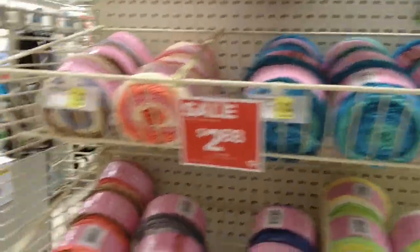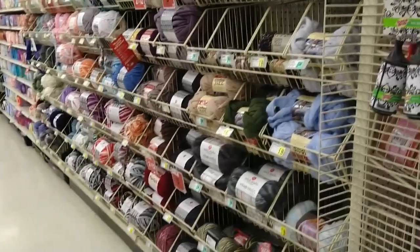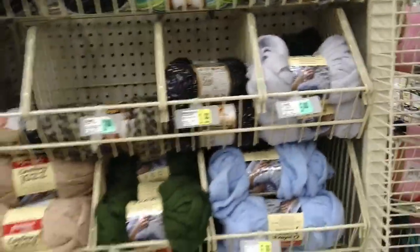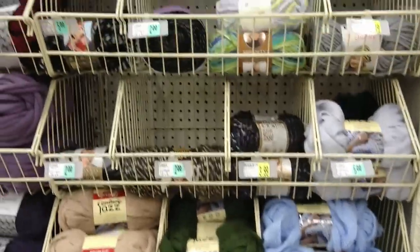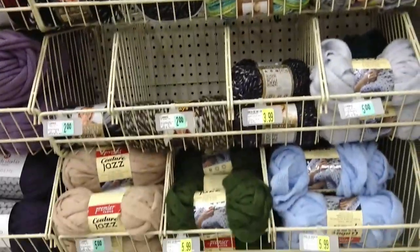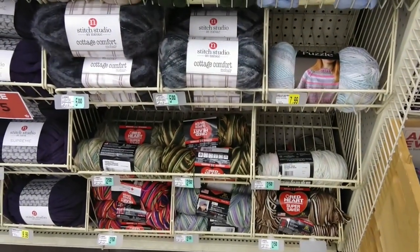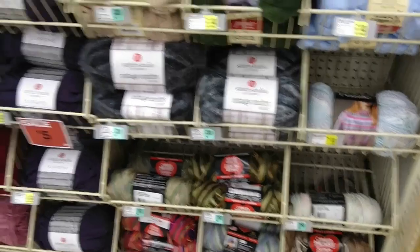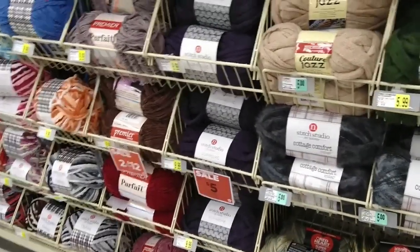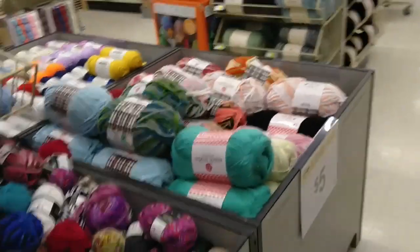$2.88 for sweet rolls, and then part of this aisle. The clearance will be randomly mixed in with some of the other yarn. I always check the clearance first. Got Red Heart Super Saver for $2.50. I have some of that. I'm not interested. $5, 2 for $12.